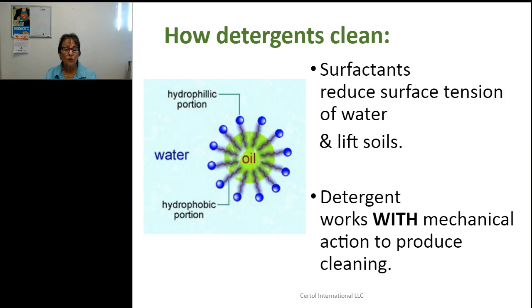This slide is just a real quick representation of how detergents clean. They're basically helping to reduce surface tension, separating out the hydrophobic and hydrophilic portions of soils. But basically, detergents do need mechanical action to produce cleaning. This is why in the dental setting, having a functioning ultrasonic is so important, because otherwise it's just an expensive soaking device. Make sure your ultrasonic is working, because it takes both the detergent and the ultrasonic to get those soils off.